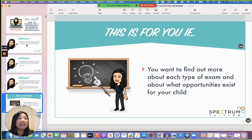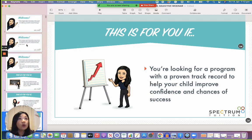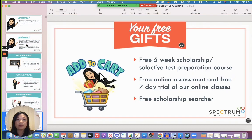All right, so let's see whether you're in the right place. This is for you if you want to find out more about each type of exam and about what opportunities exist for your child. This is also for you if you want some guidance on specific resources and techniques that have been proven to help students succeed on competitive exams. And this is also for you if you're looking for a program with a proven track record to help your child improve confidence and their chances of success.